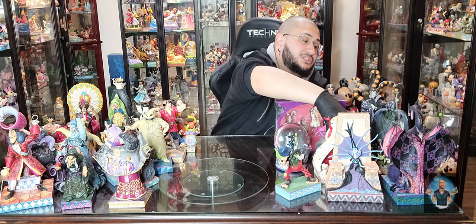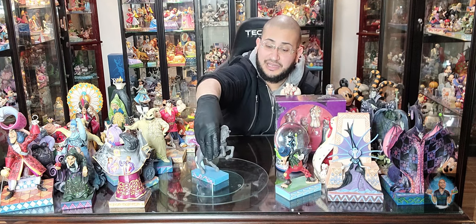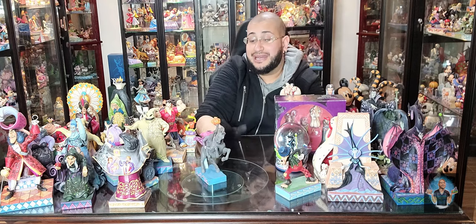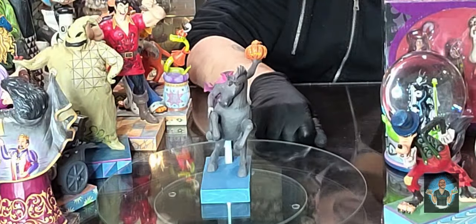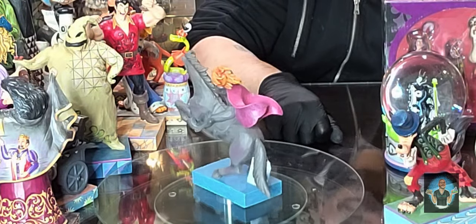Now, this Headless Horseman does come with Ichabod and his horse. I just don't have Ichabod here on this video. We'll do it for another video. And I love that they have this movie as well. And so we have the Headless Horseman. Oh, such an incredible piece.